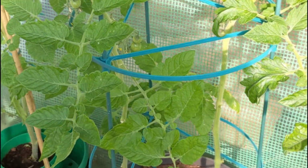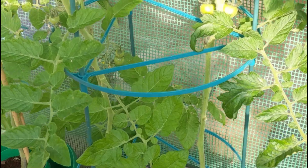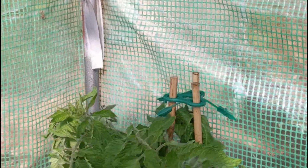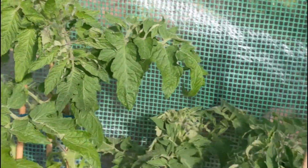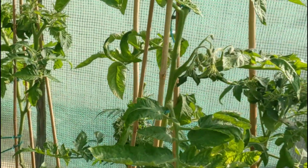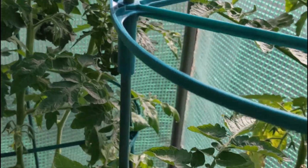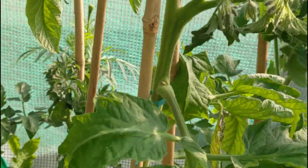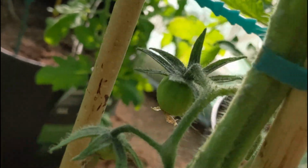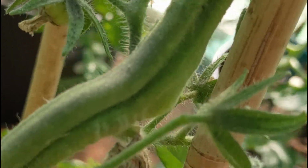so got different varieties of tomato. Got beef eaters, cherry, yellow tomatoes. Got some purple Russian, Gardener's Delight, Alicante. Don't ask me which ones are which, because I've got no idea. But this one's got a few on, and that's a beef tomato.